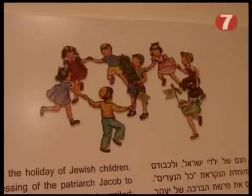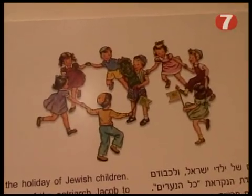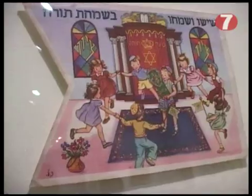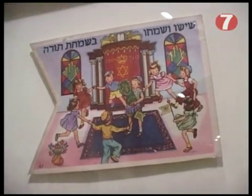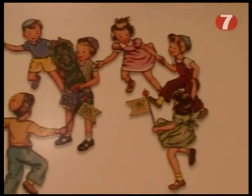Children, as we've said, are a central part of the holiday celebration. In Israel, we see them dancing in circles, but sometimes this circle resembles the Israeli hora. The Israeli atmosphere has begun to influence the flags. So we have children near a Sefer Torah or dancing, but we see here Israeli children.